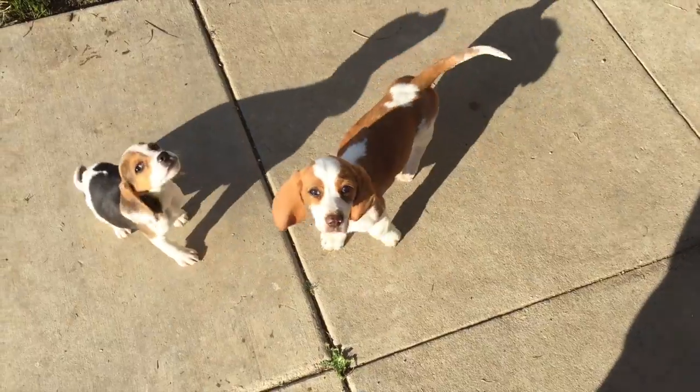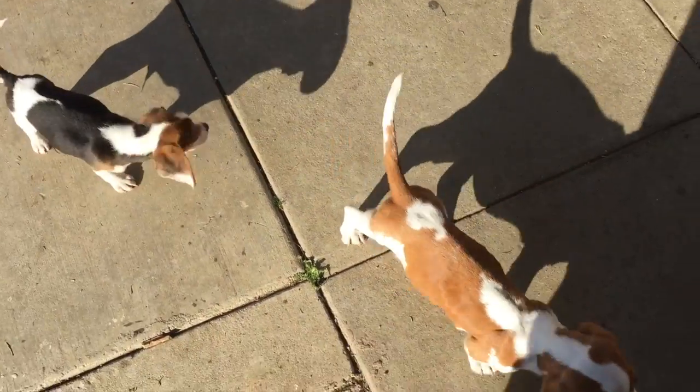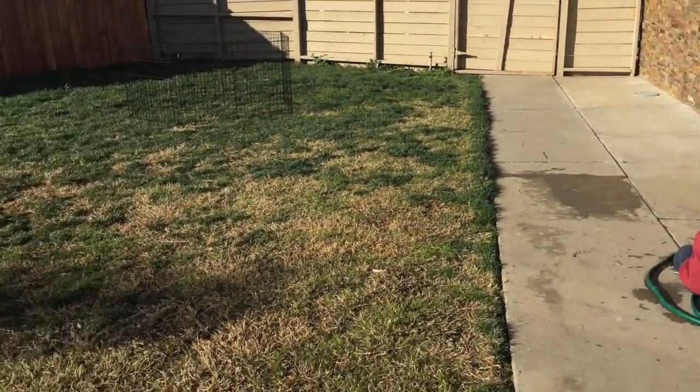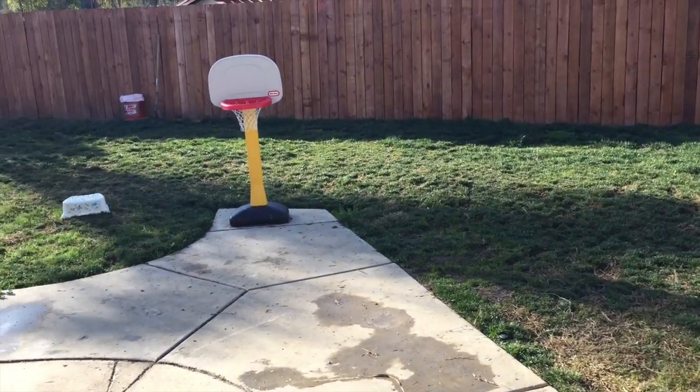And now we're in the backyard playing because the sun decided to come out and it's much warmer. And I left the big dogs in the garage, but I let the puppies loose. So we got a whole bunch of puppies. Thankfully all the puppies get along. Mumu's over there with Zachary. And the grass is greening up. I'm so excited.